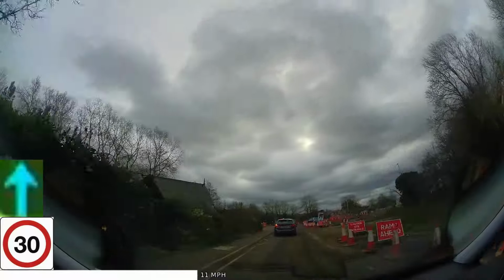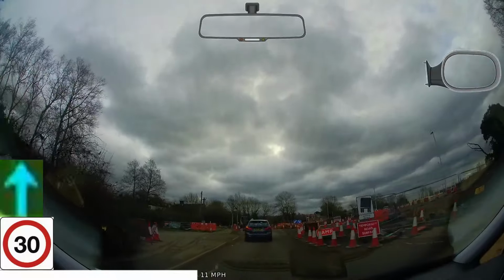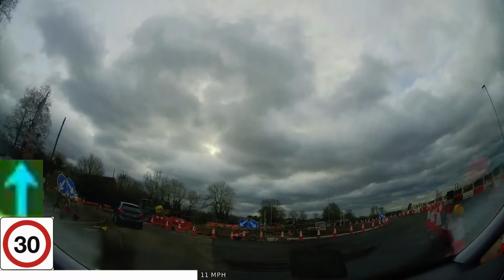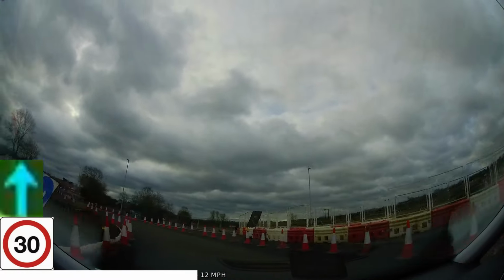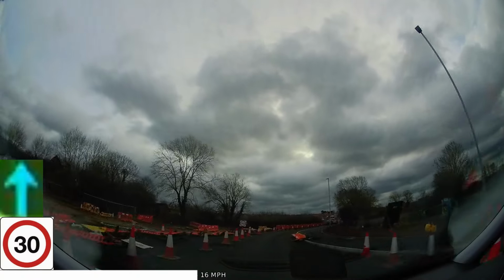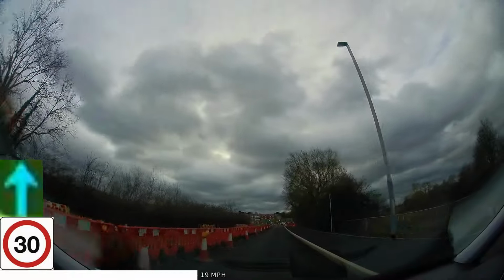This is a new roundabout the sat-nav doesn't recognize. We're just going to follow the path to the right, please. Coming up. And we'll continue to follow the sat-nav.